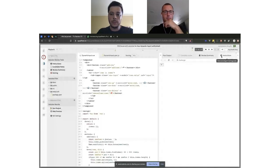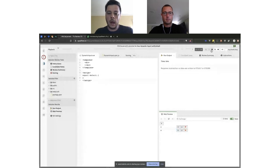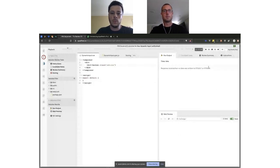We can also pull up a web preview, and I'm going to drag it down here so we can see these side by side. And right here, you can see the final state of his code, so you can actually play with the application that he built, move this around, see how that functions. You can test it, and then we can go back and actually do the playback. And so we'll go back and actually watch his solution unfold.